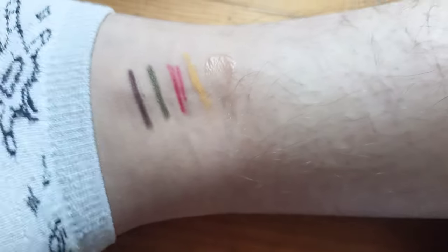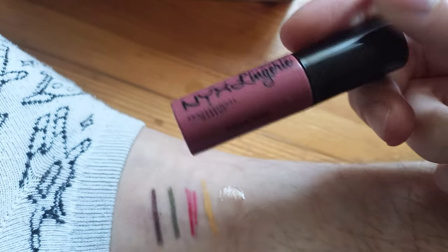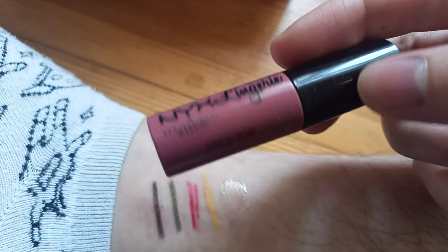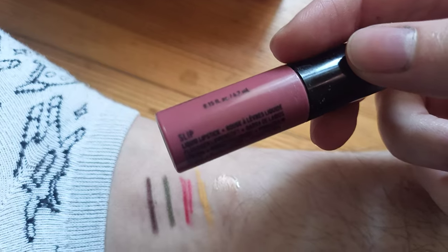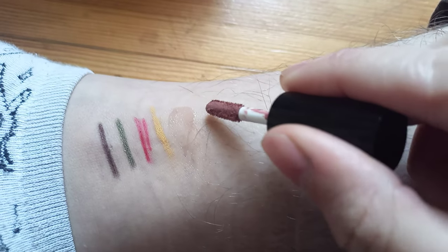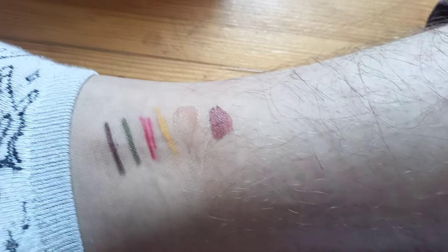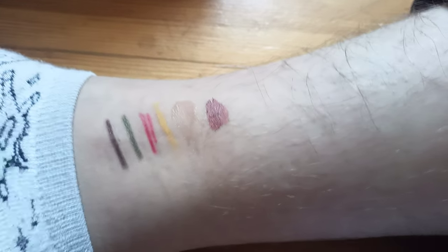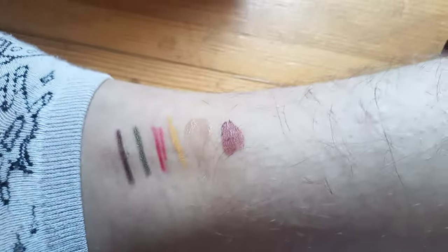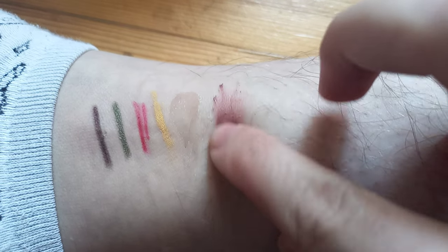I like it. Then I have this NYX Lingerie liquid lipstick in the color Slip. Again, from the advent calendar. It's purple. It's just purple. It's fine. It works. Not really my favorite color to wear.